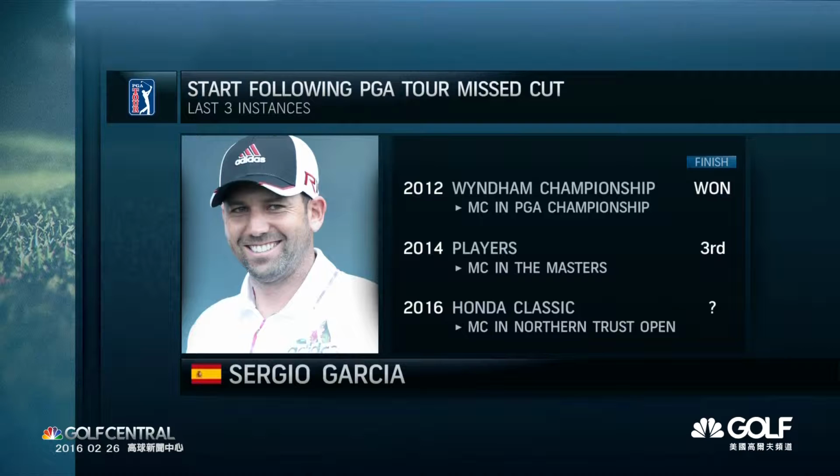And starts following PGA Tour missed cuts, he's been pretty good in the bounce back. He won the Wyndham after missing the cut at the PGA Championship. Finished 3rd at the Players after missing the cut at the Masters. What will happen this week? He did miss the cut just last week at Riviera.